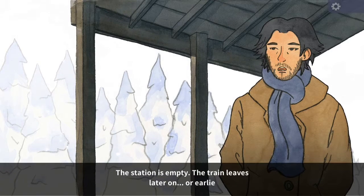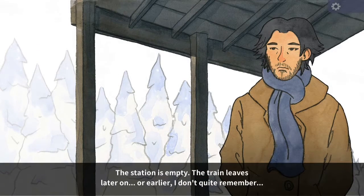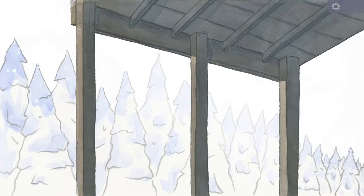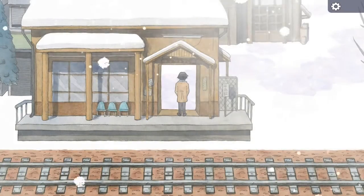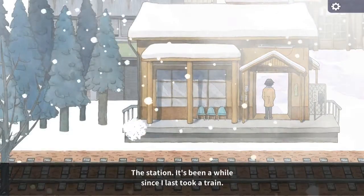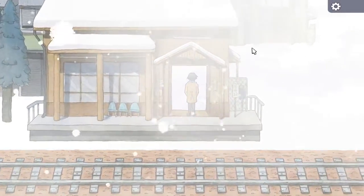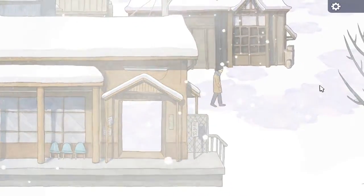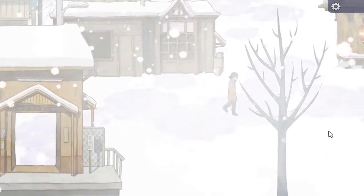The station is empty. The train leaves later on or earlier. I don't quite remember. Nothing too interesting there, I guess. I keep looking at the station because I keep thinking there are little things to interact with, but it's just the station itself. And him saying, oh, I've never been on a station for quite a while. Or been on a train, rather.